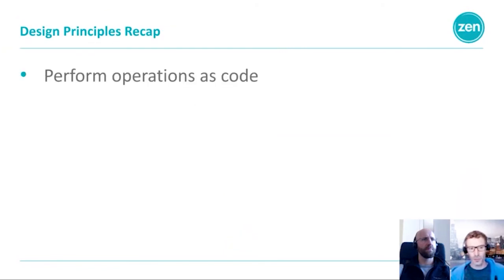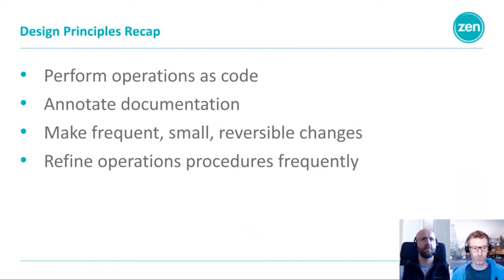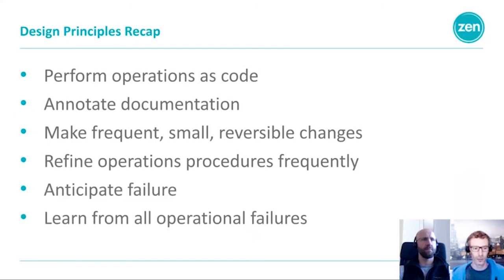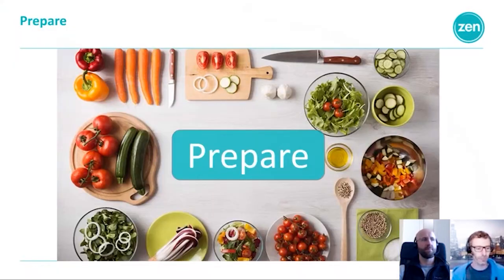So that was the design principles. Just a really quick recap. We've got form operations as code, annotate documentation, make frequent small reversible changes, refine operations procedures frequently, anticipate failure, and learn from all operational failures. So the next part of this is the best practices. We've got 3 of these.